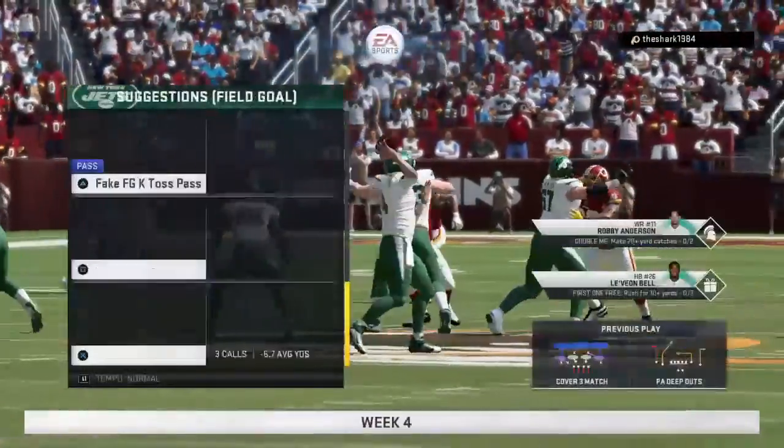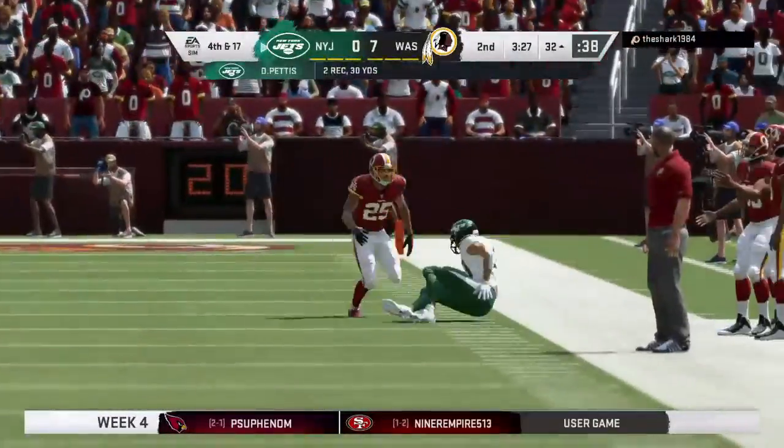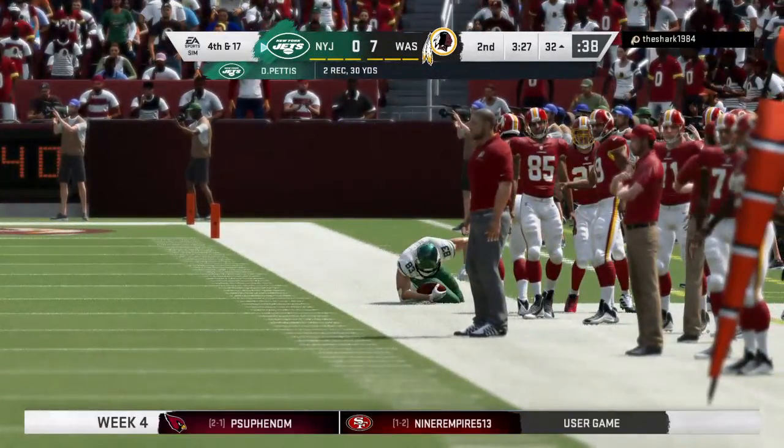Now Darnold. That's complete to his receiver, Pettis. And he'll be out just a yard or two shy of the 30. They get 13, but it's not nearly enough. And it'll be fourth down.